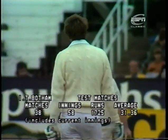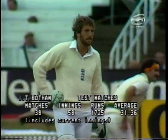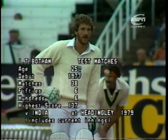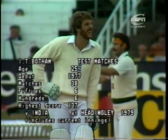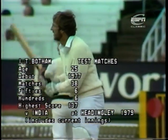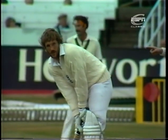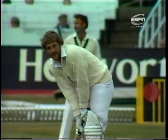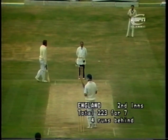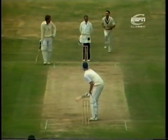There's Ian Botham's Test match record with the bat. Averaging almost 31 and a half in innings with 600s and 650s. And 2 years ago, he scored almost 100 before lunch here against India. So, Lillee to try to restore order, bowls to Dilley.